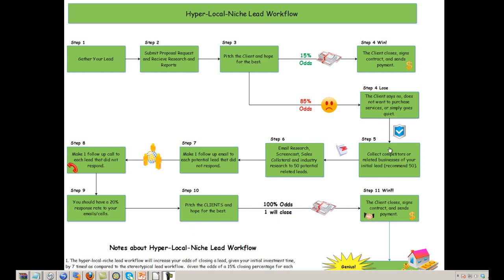And now we have a new step, step 5. What do you want to do? You want to collect their competitors in that area or related businesses, and you want to collect those together. You want to find out who they are, which can be done easily by going online. And then what you want to do is put together an email to email everyone.